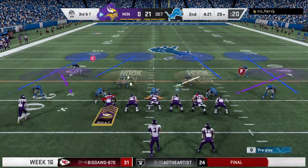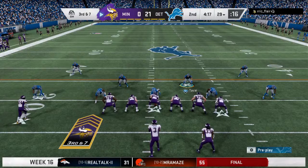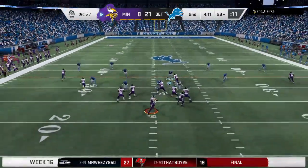So how are you going to combat that? You know, because they bring in your tight end, keep him in. Your running backs, they have to step forward. Bottom line, your offensive line has to block them first to give yourself a chance.